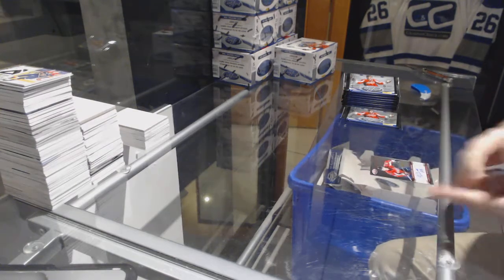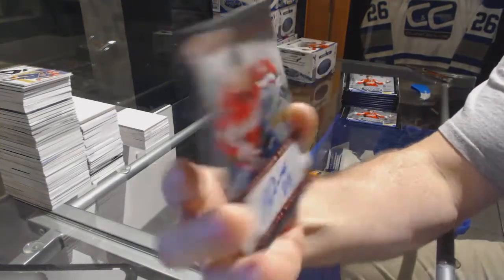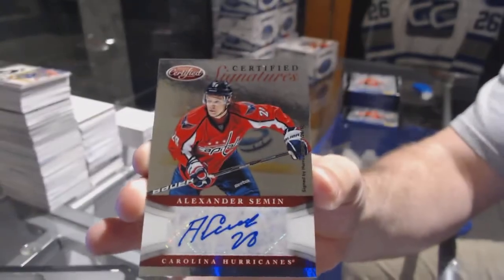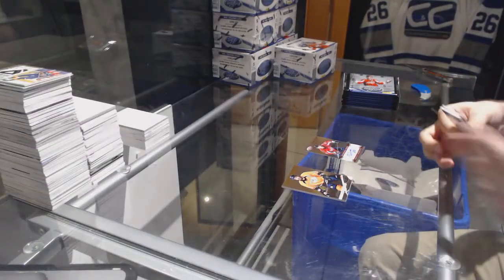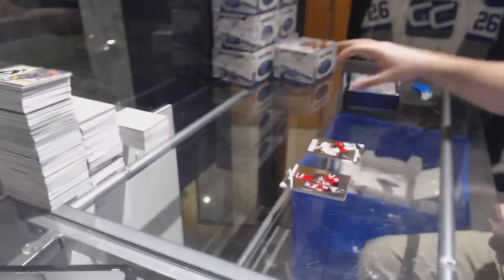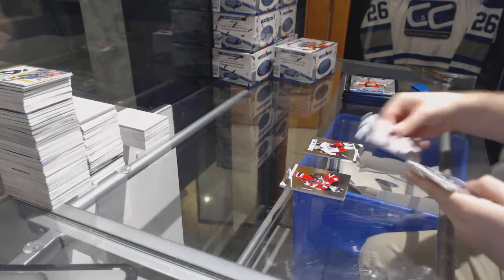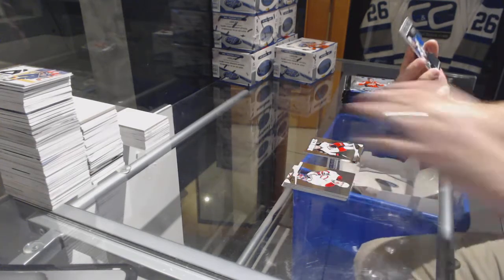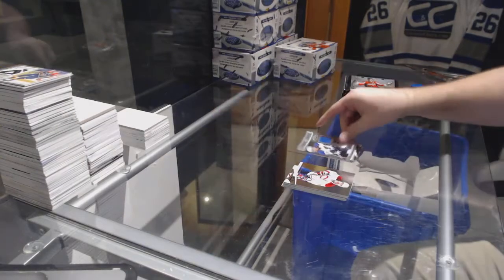We've got certified signatures for the Carolina Hurricanes, Alexander Semin. Certified signatures. A rookie of Andrew Jodry for the Blue Jackets. For the St. Louis Blues, Fabric of the Game, number 299, Kevin Shattenkirk.